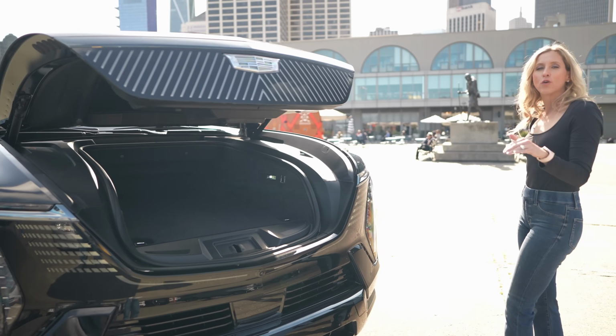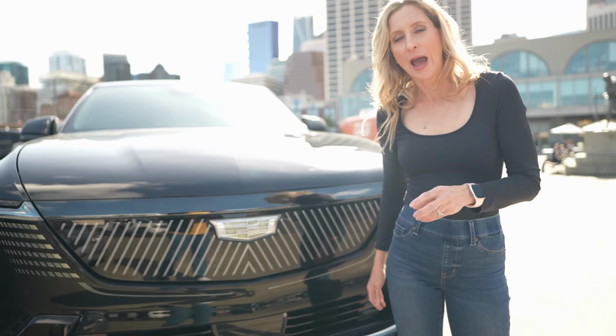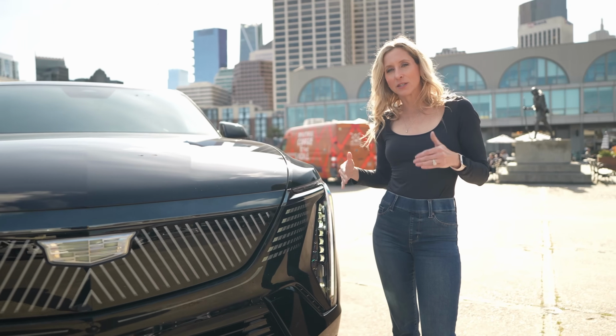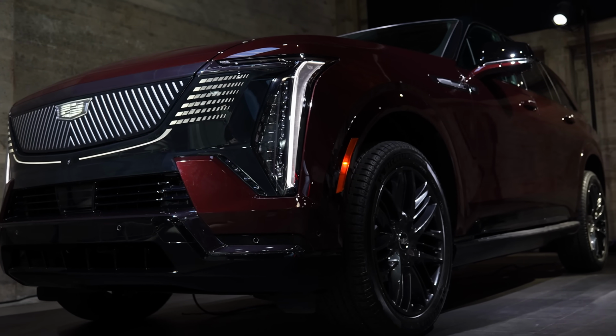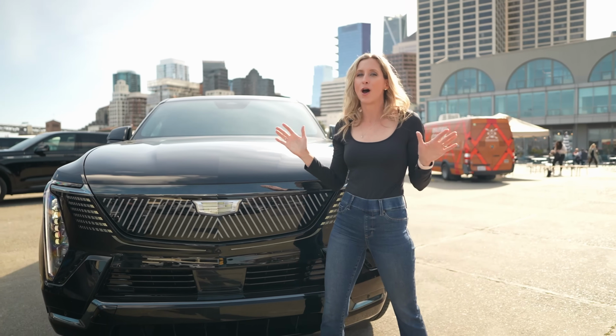In the front, since I haven't mentioned it yet, I do have to tell you, you still have your signature Cadillac Escalade grille. You're gonna have the vertical LED lights that are so signature Cadillac that really sets off this whole front and back profile, because when you see this at night, you're gonna know it's an Escalade.